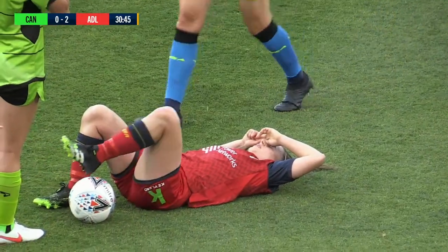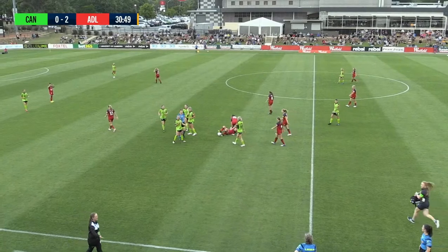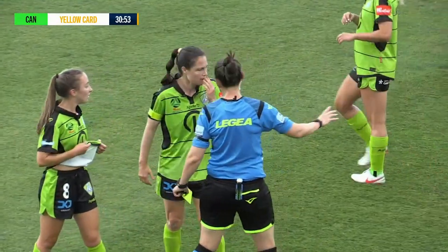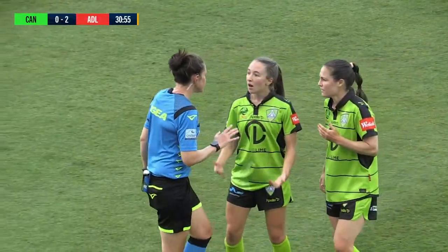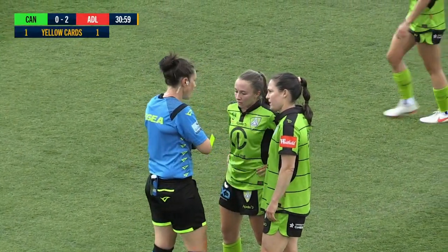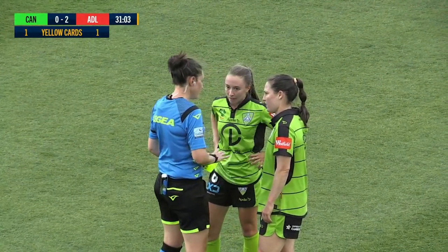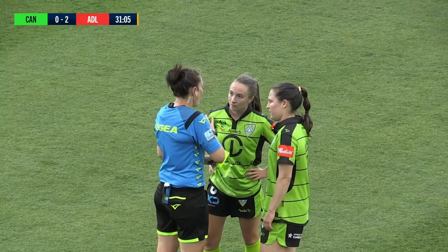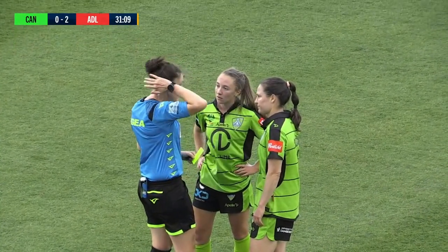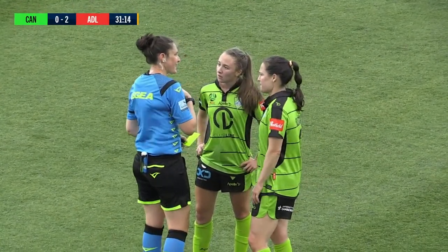Come back to that in a second as a card is coming out for Laura Hughes. Look, I think the challenge there from Laura Hughes, the header was fine. It was just the trailing elbow that got the back of the head there. And I think she's argued it as well, which probably hasn't helped the situation. She's trying to explain her case here. Kendall Fletcher, as the skipper, is on the scene too. Okay, Jakovic is explaining exactly what she saw and exactly why the Canberra United midfielder is going to see yellow.